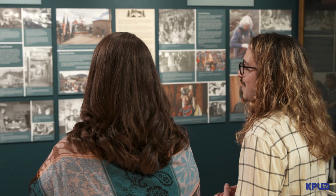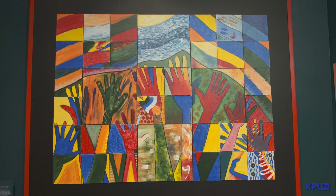Great. So Abbie, in this section, we're really focusing on how we're a resilient community. And what that really means is that there's always going to be obstacles to overcome, but resiliency is overcoming those together. And that Ketchikan is good at. Definitely. Okay, so tell me about, first of all, I see this wonderful installation here with the helping hands.